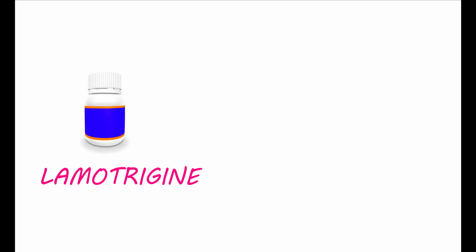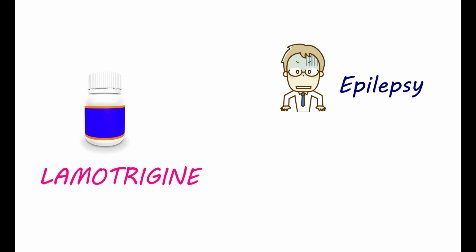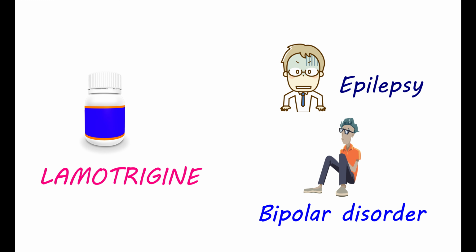Lamotrigine is a popular medication that may be prescribed to you if you have episodes of epilepsy or bipolar disorder. It is well familiar with many brand names like Lamictal. It works well to control convulsions. However, you need to know many important facts about this medication before its use.